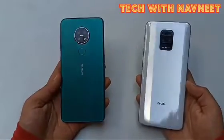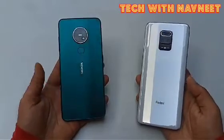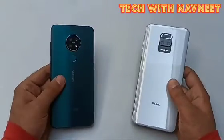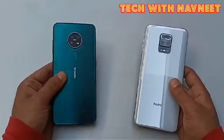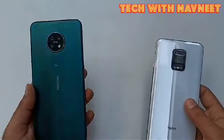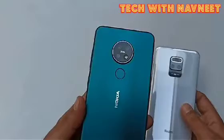Nokia 7.2 and Redmi Note 9 Pro. We're gonna be checking out the speed of both of these devices. I've already done the speed test with 8 Pro. You can check that out as well. Nokia 7.2 has Qualcomm Snapdragon 660 versus 720G on Redmi Note 9 Pro.